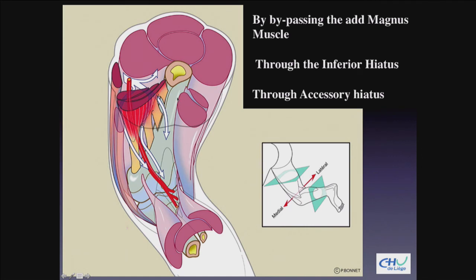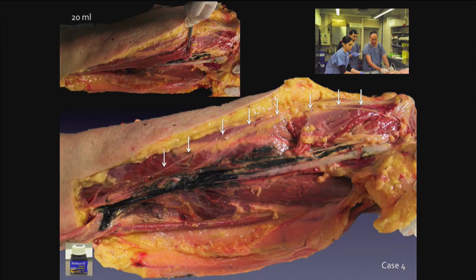So we were able to show that whatever you inject, the dye contrast, or the local anesthetic solution, is going somewhere, always caudally in most of the cases, turning around the adductor magnus, in some cases going around the femoral artery, in some cases going into the popliteal fossa through the accessory hiatus. We did some dissections.